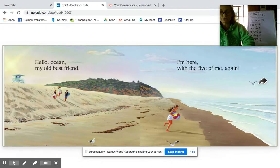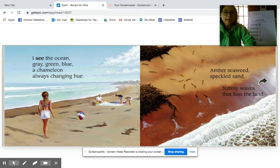Hello, ocean. Hello, ocean, my old best friend. I'm here with the five of me again. I see the ocean, gray, green, blue, a chameleon always changing hue. Amber seaweed, speckled sand, bubbly waves that kiss the land.